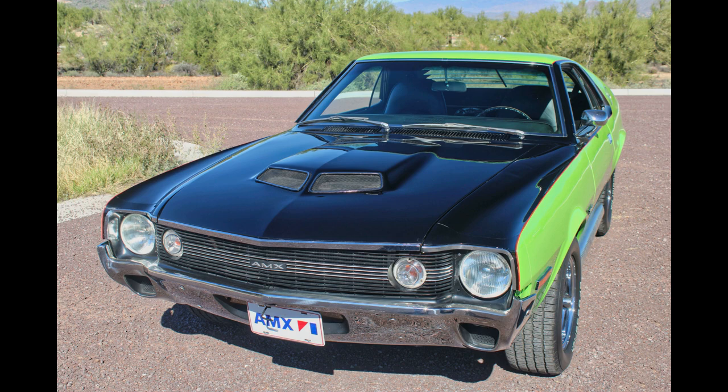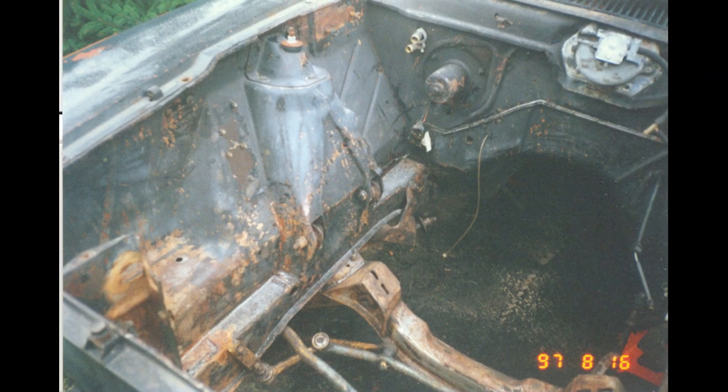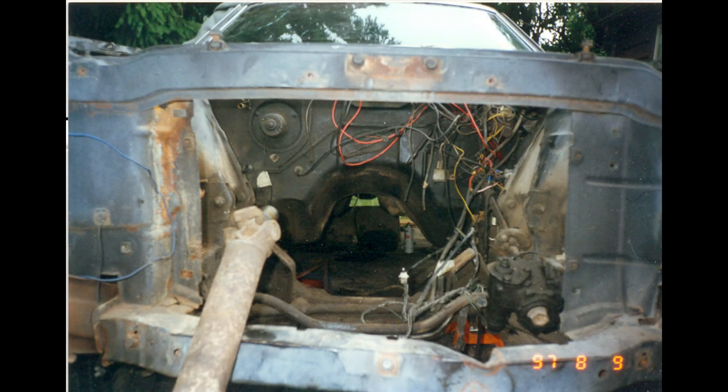I asked about the title. They told me it was a clear title. So I bought it for $350. But at $350, you can imagine what kind of shape it was in, which caused me to sit and stare at that car for about 2 weeks, drinking beer, wondering if I was going to take on this project. But the more I looked at it, I saw that the body was very straight.